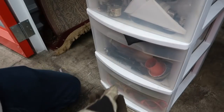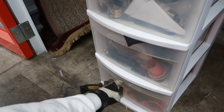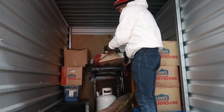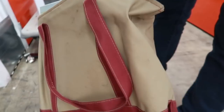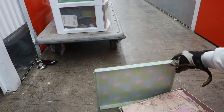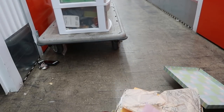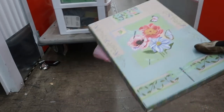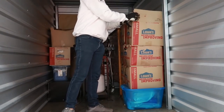So usually I'll go through all this stuff when I get back. Just more stationery, more flashlights on the bottom as well. Got what looks like a bag with some books in it. Schoolwork. Alrighty, I'm gonna probably try to get this rug out. I might have to drag that out separately. Some artwork. Alright, I guess now when the fun starts is these boxes.